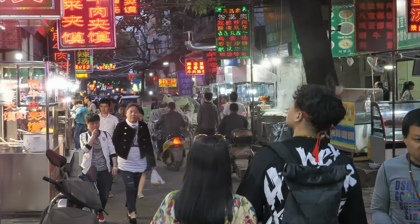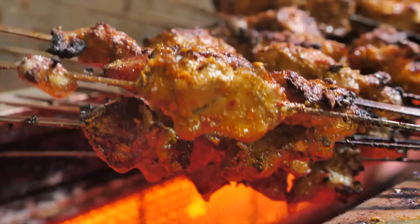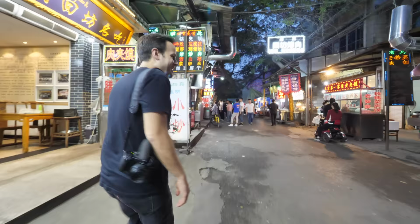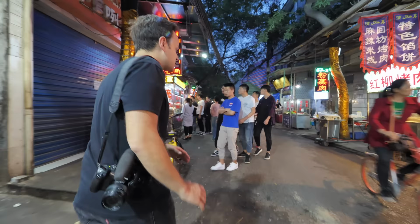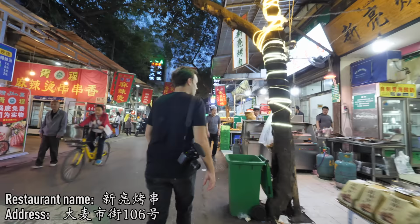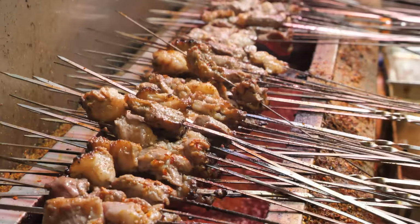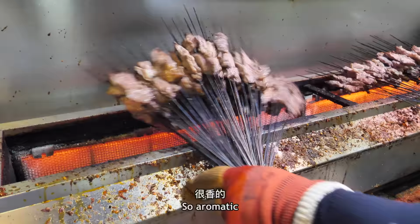For our final street food, we went for a nighttime favorite amongst Xi'an locals, the lamb skewers with grilled Chinese naan bread, the ultimate combo. Today is a true street food adventure, and we are going for our final meal. We're gonna get some lamb skewers on the street, Xi'an style, Hui style. Oh, it's busy. 你好. 这个都是羊肉串吗？这是牛肉, oh, 牛肉串. So beef skewers here. 很香的, that is insanely aromatic.